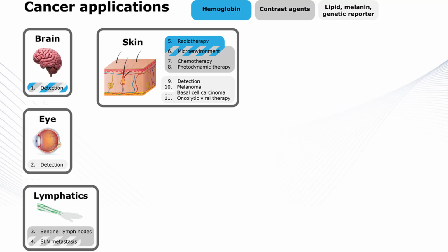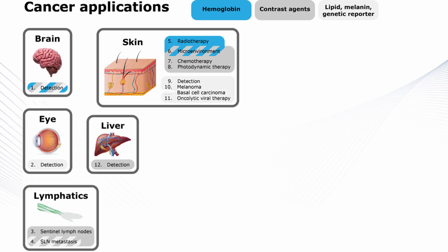And the approach has also been used to detect the status of skin lesions. Melanoma is an obvious choice because it's dark and very absorbing, but also researchers have used optoacoustics to assess basal cell carcinoma. And last but not least, some researchers are using this technology to look at the microenvironment, whether it's immune cells coming in, or the pH, or small vessels during the process of angiogenesis. These are all things that have been looked at in the cancer context.